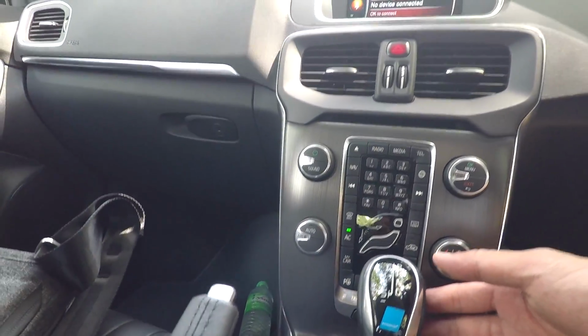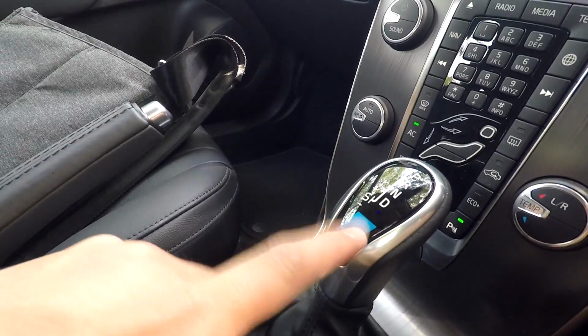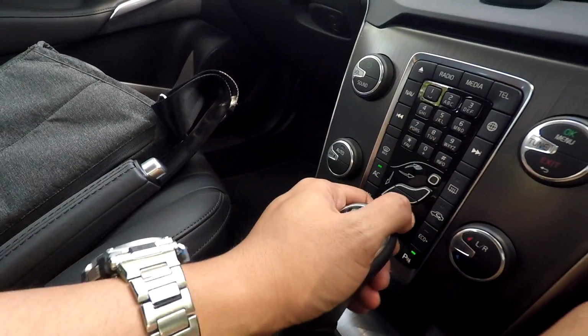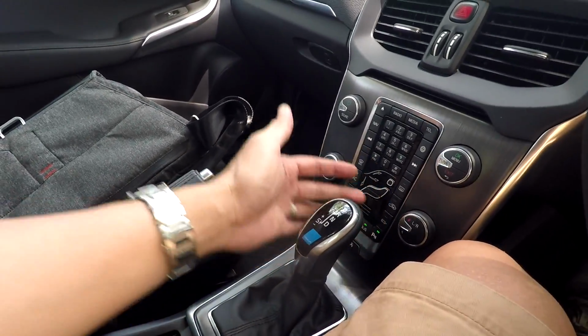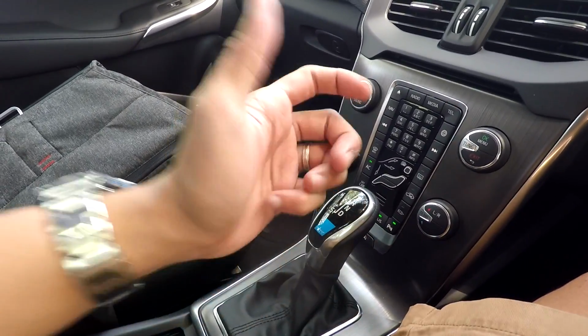You get a Polestar gear knob. All right, so you get that little nice Polestar badge there. The gear knob feels comfortable, but I'm not sure if it's the best looking gear knob out there. I think everyone should go the BMW type.